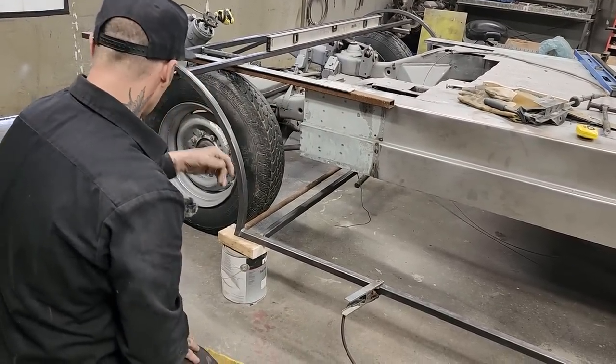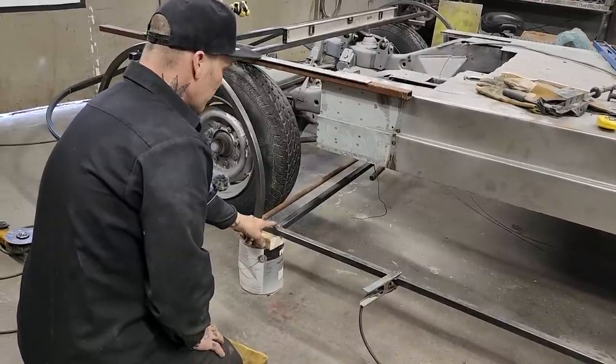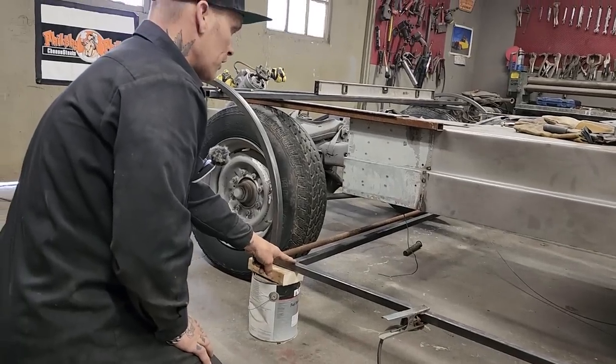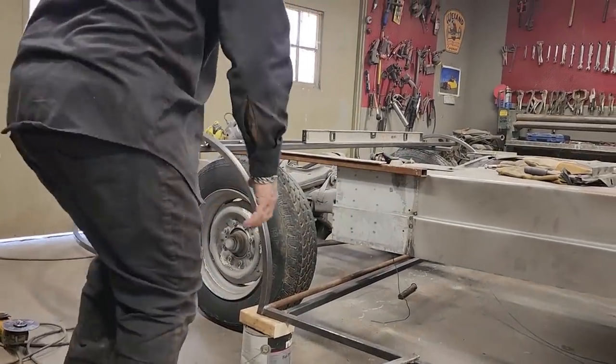So this is what I've done. I've taken a piece of the 1-inch, 1/8 wall and went straight across, just like I did with the water pipe, but I brought it back 2¼ inches on this side. And the reason I brought it back 2¼ inches is because of the inside construction.